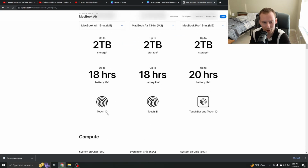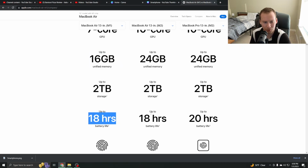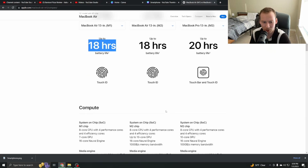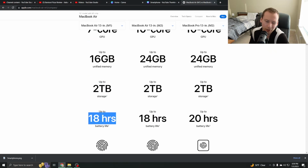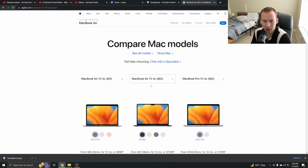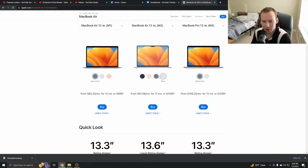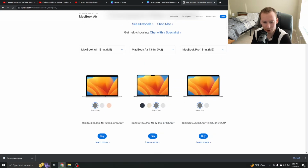Storage, I upgraded that to 500 gigs. 18 hours battery life. I think that's true. I haven't really tested the battery life too much, but on average, yeah, that sounds about right. I don't doubt it. And then we got like the new M2 one, and it comes in all these fancy colors. I've done videos on this. Starlight, the midnight color, that's notorious for getting massive smudges on it. And don't buy that one. Just buy Space Gray. Looks nice.